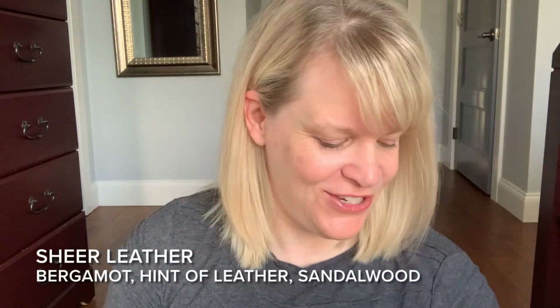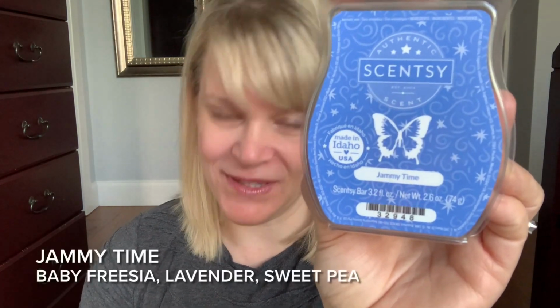Perfect. Sheer Leather, definitely pick it up and give it a try. The next one is a laundry type scent. It's in the fresh category. It's been around for a while. It used to be a kid scent. It is Jammy Time. Jammy Time is a superb performer.